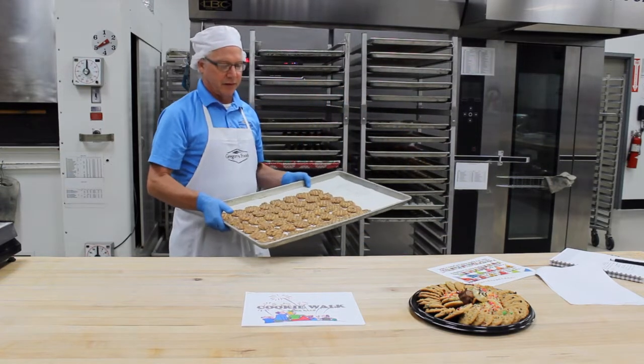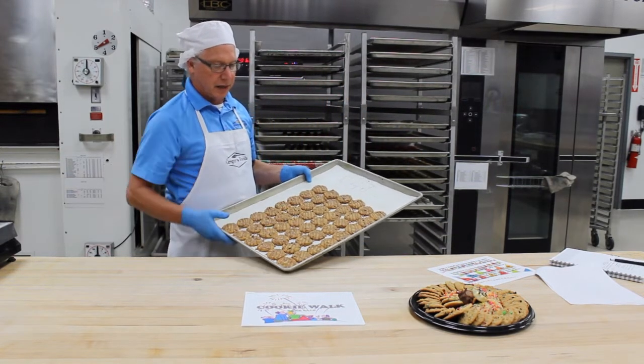And here's also one of my favorites. It's a maple nut, so it's got a little maple icing on top.